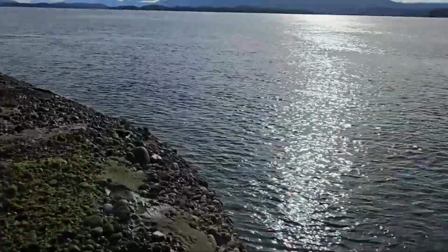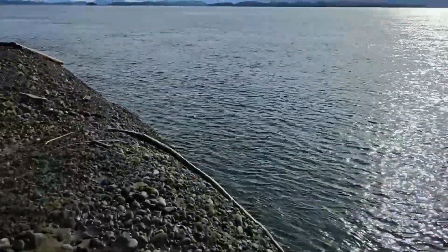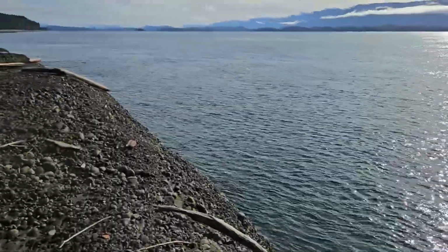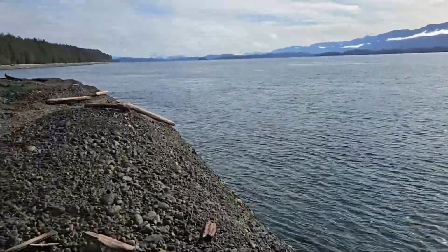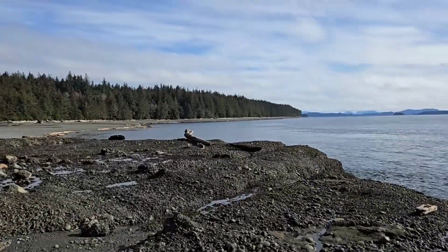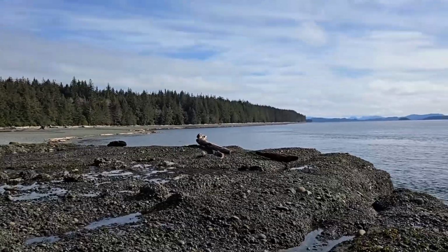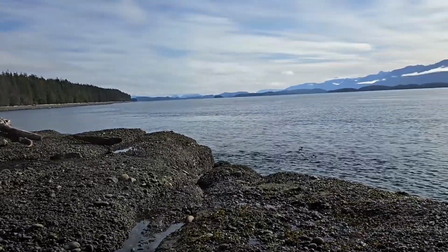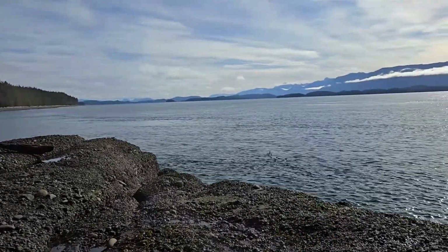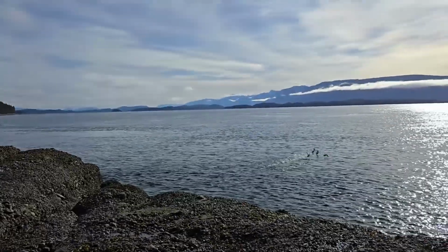So you can see it's quite a drop off. And during storm season, the waves really hit here hard. And it's just a beautiful, beautiful, beautiful day here at Rauhala today. There's some ducks there. There they go.